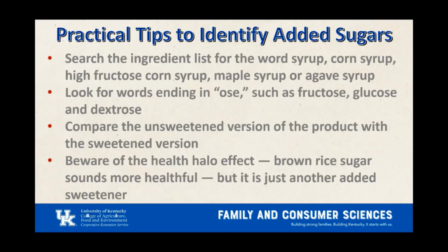Beware of the health halo effect. Brown rice sugar sounds more healthful, but is just another added sweetener with a fancy name. The ingredients on the label of a food product are listed in descending order, with the largest amount first. If a sugar is among the first ingredients listed, and there are many other types of sugar listed, this product most likely has a lot of added sugar.